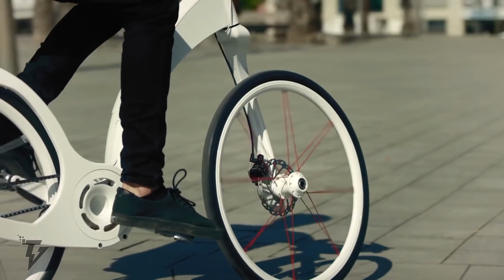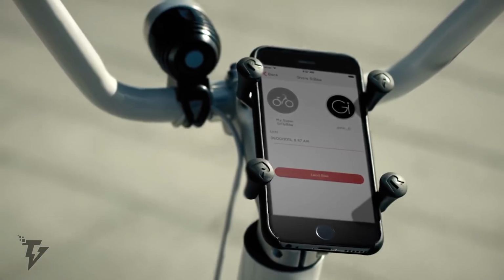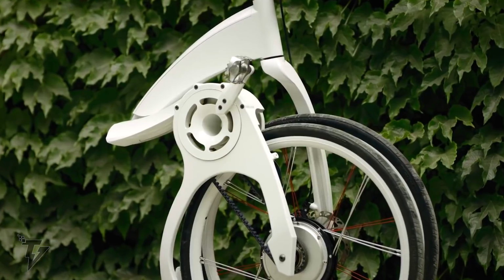The GFly bike can complete a trip of up to 40 miles or 60 kilometers on a single lithium iron phosphate 4 battery charge and has a fantastic smart locking system that automatically locks once you're 10 feet or 5 meters away from your bike.